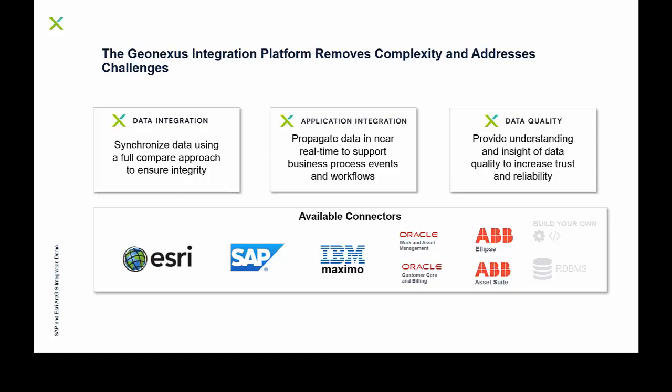And then the third box we have there is the data quality portion of our product. Again, all of these features are off the shelf, including the data quality portion, which is essentially reporting capabilities built into the software. So it provides understanding and insight into data quality in your enterprise to increase reliability of enterprise data company-wide.